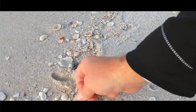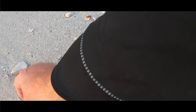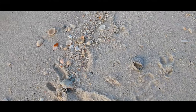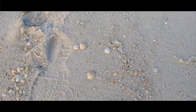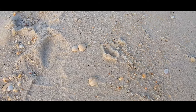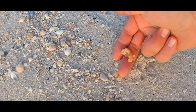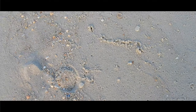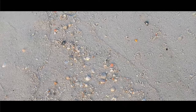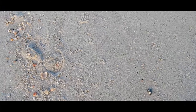Nice bittersweet and a little scallop with a little dot there. Little white one. Oh. And another worm snail. Oh, look at this. Another sign of the tulip.